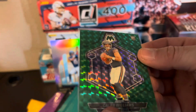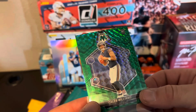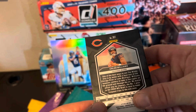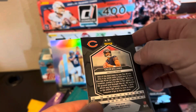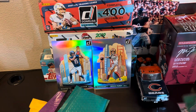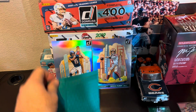All right, Caleb Williams. We haven't done so good so far. Let's see if this one looks a little bit better. You see another little line right there, but it might be all the Mosaics have that. I think they do. Actually doesn't look too bad on the back. It looks really dirty though, kind of. I gotta see if I can clean that one up. All right. Not the greatest start.